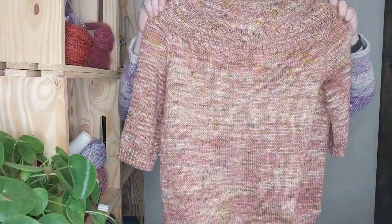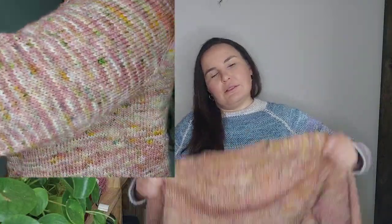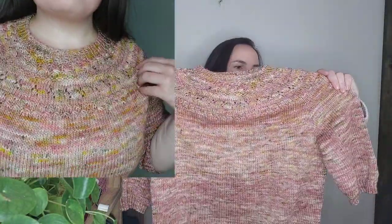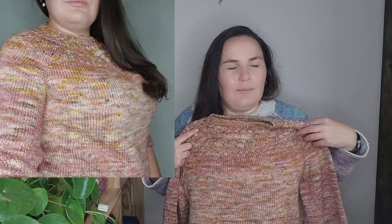I am super happy and chuffed. I'll put some B-roll footage in of me wearing it. It has not been washed and blocked yet. I'll just put it on just so that you can have an idea, and then I'll let it take its bath. But this yarn is the Cowgirl Blues 100% merino DK, and the colorway is called Adele.